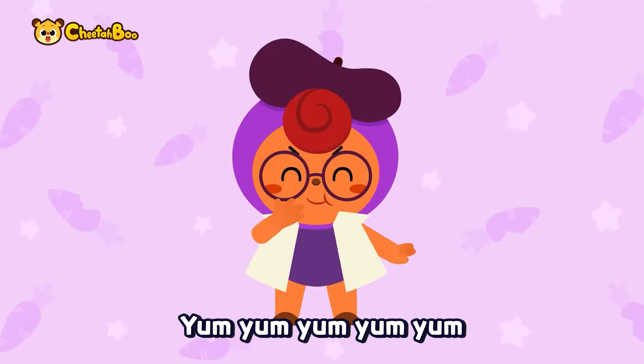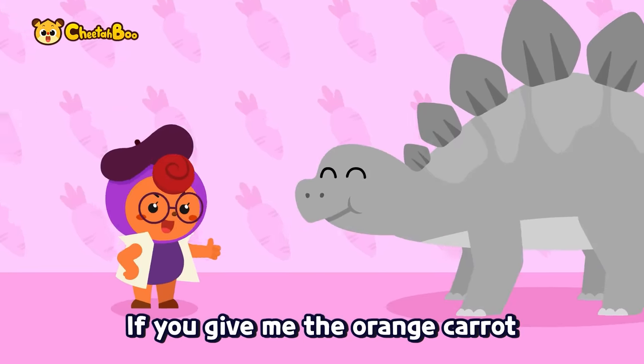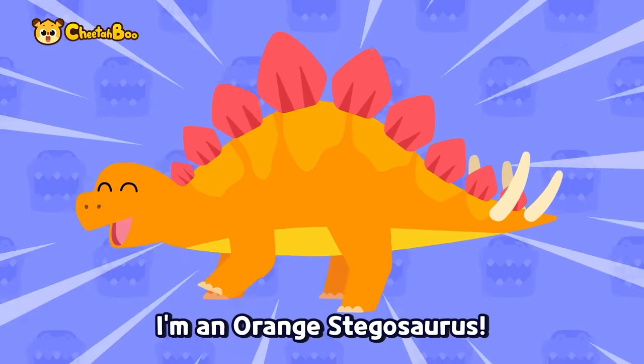Orange carrot, yum, yum, yum, yum. If you give me the orange carrot, I'm an orange Stegosaurus.